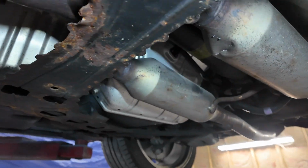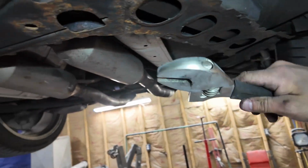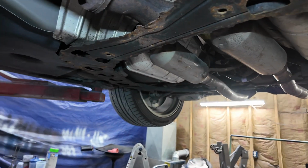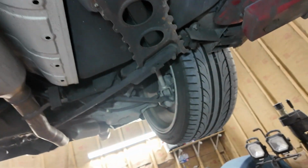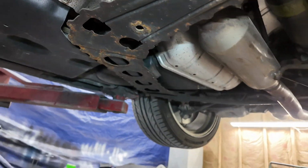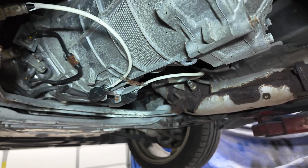Alright, well, I think you can buy these. You can buy aftermarket support braces. These things get rusty. They're steel. I'd like to replace that with aluminum, to be honest with you. It's just a support brace. I might do that. The transmission is straightforward, and I kind of want to do that first.